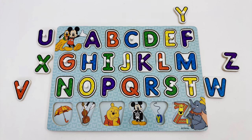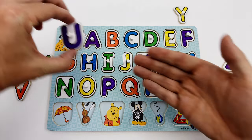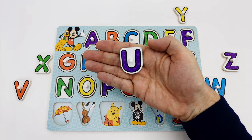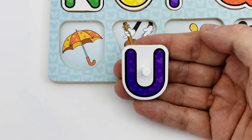The letter U is the next letter we are looking for. Do you see the letter U? It's right here. And look, the letter U is purple. The letter U. U is for umbrella.